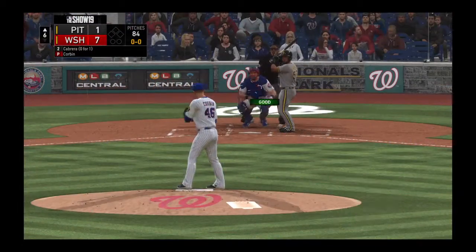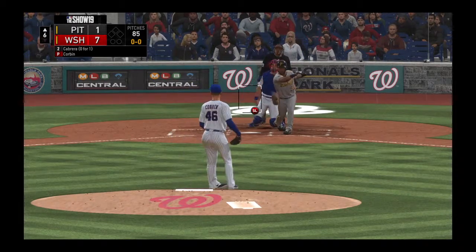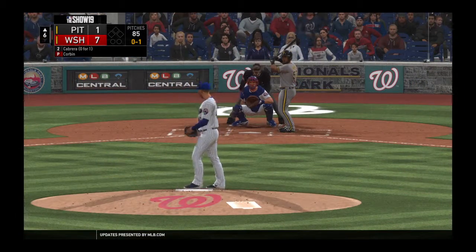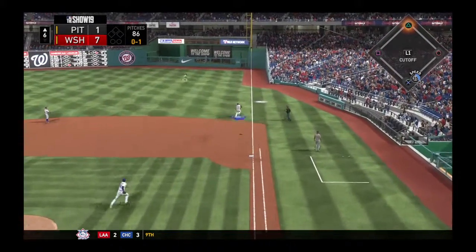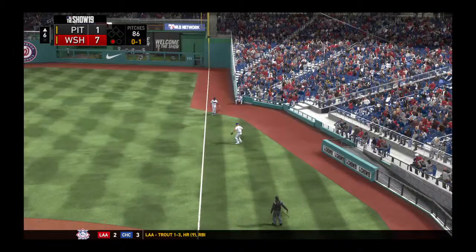Leading off for Pittsburgh, striding in, the right fielder, Melky Cabrera. He'll get his side started in the inning. And Dan, so far they've been stifled offensively since the 1st inning. Boy, they sure have, Matt. They came out of the gates and got hot right away, but whatever was going for them pretty much has disappeared. We'll see if they can wake it back up.